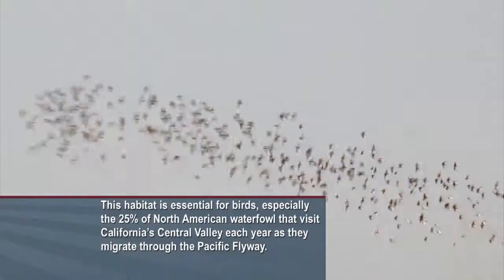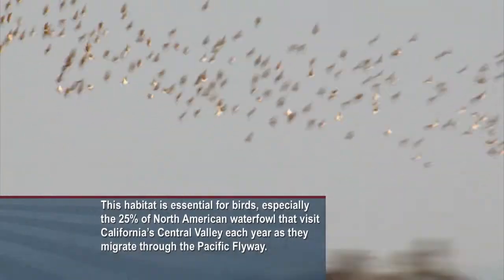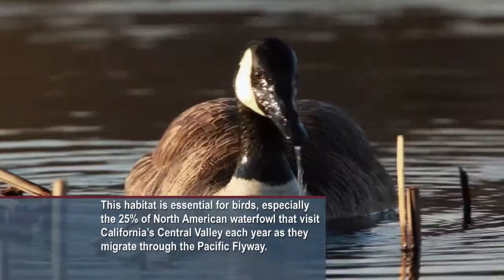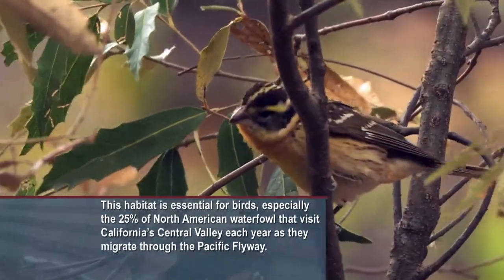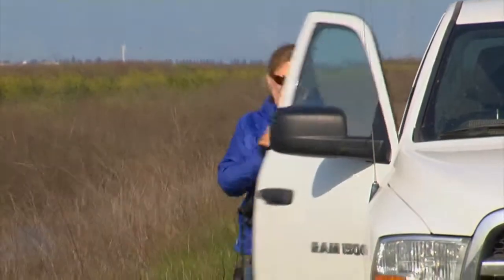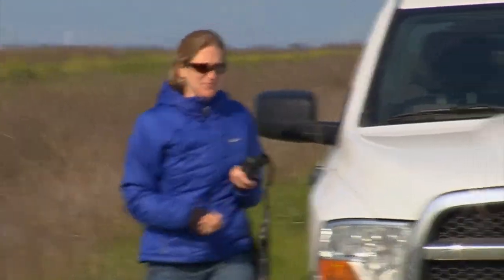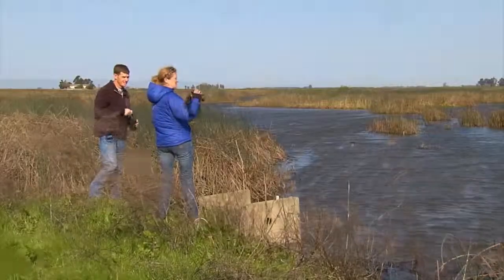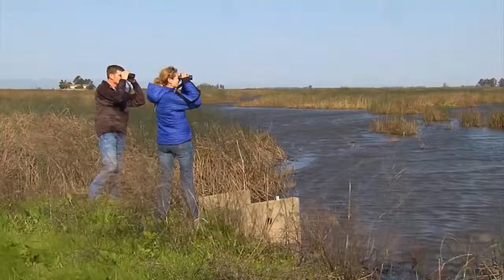The wetlands here historically provided habitats for large numbers of shorebirds, waterfowl, and songbird species. The vast majority of the wetlands here in California have been lost or transformed due to agriculture or urbanization. The Wetland Reserve Program's mission is to restore wetlands for general wildlife species.